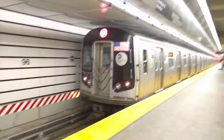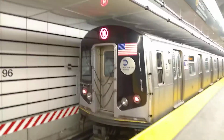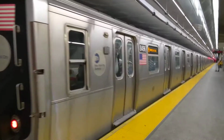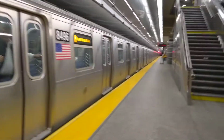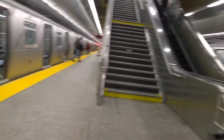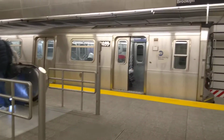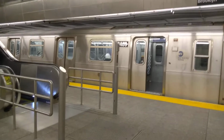Brooklyn bound M train from 96th Street 2nd Avenue Q train station. This is the last stop on this train. Everyone, please leave the train. Thank you for riding with MTA New York City Transit.